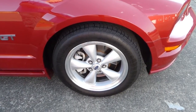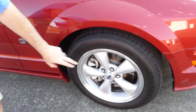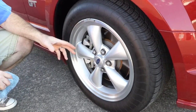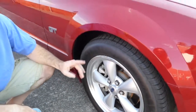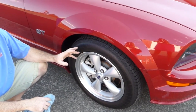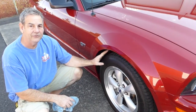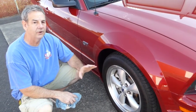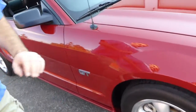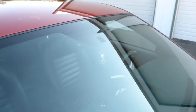Wheels and tires, these are the original GT wheels. They're an argent painted five spoke. They're 17s, and the tires that originally came on the car were Pirelli P Zeros, and these are brand new Pirelli P Zeros. He wanted the exact same thing that the car came with. So, love the compulsiveness. Little GT call out there. All the glass is nice. Everything on the car works.